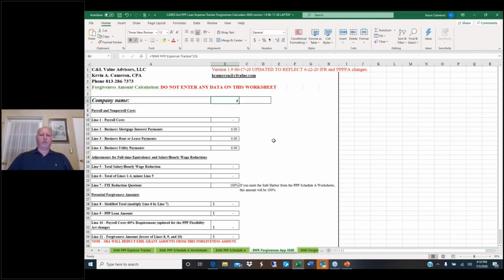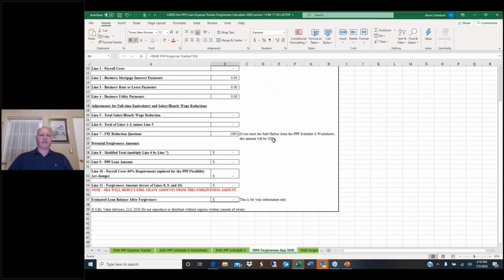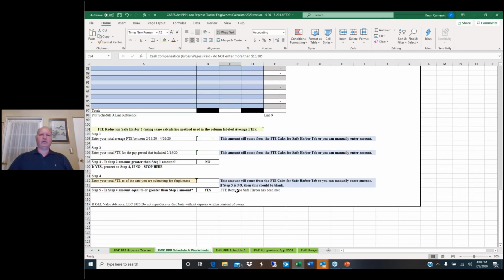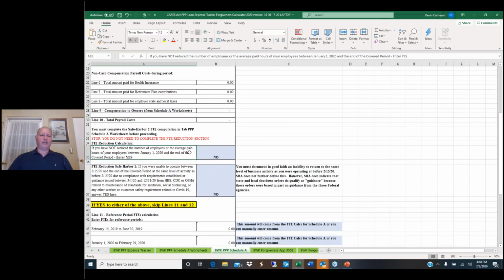So I want to go back to where I started at the outset of the presentation, and that is with respect to the different forgiveness application exemptions, the FTE exemptions. I want to go through that real quickly and just show you that we have two different safe harbors now. Originally, we had only one safe harbor, and I keep reminding people we technically have 3 safe harbors. I'm going to show you that right now. It's this one right here.